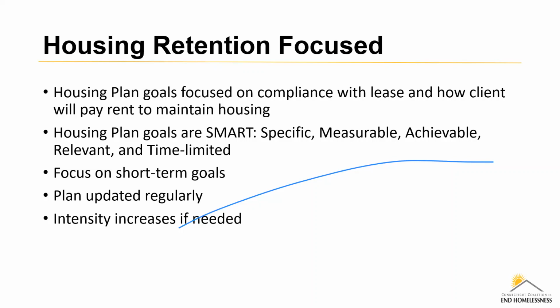The plan also needs to be SMART, having SMART goals: specific, measurable, achievable, relevant, and time limited. Put everything right out there, because once you know exactly what it is, it's easier to work on and achieve. Focus on short-term goals. This is a short-term program, so you want goals that are attainable during that time.